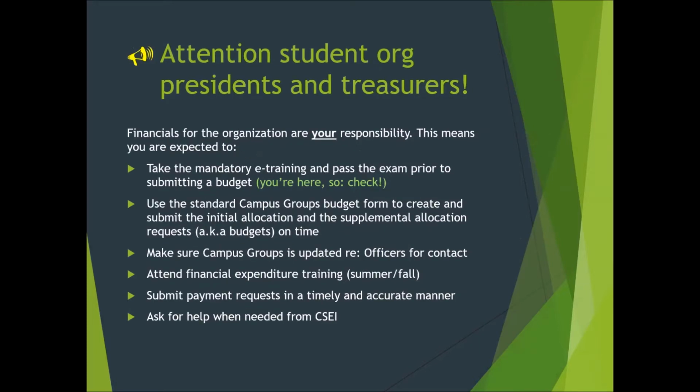This training is intended to give an overview of the supplemental funding process. Officers should keep in mind that there are ongoing expectations for managing the organization's finances appropriately and ensuring continued access to funds after the money is requested. Many of these responsibilities are discussed in detail during the financial expenditure training required of presidents and treasurers, which is completed in late summer and early fall. But here's a brief summary.